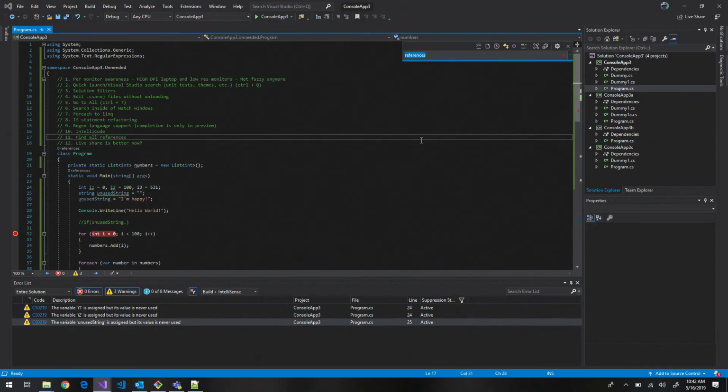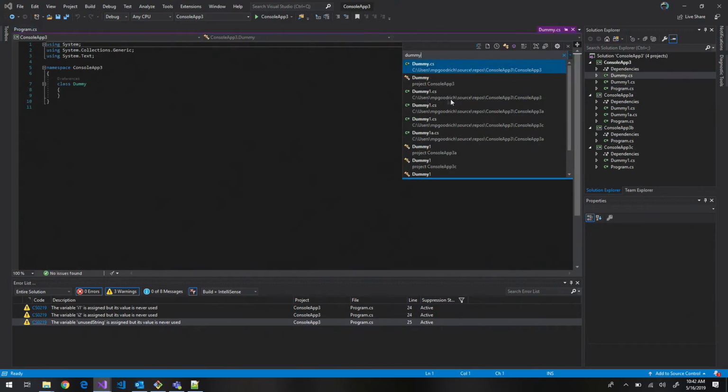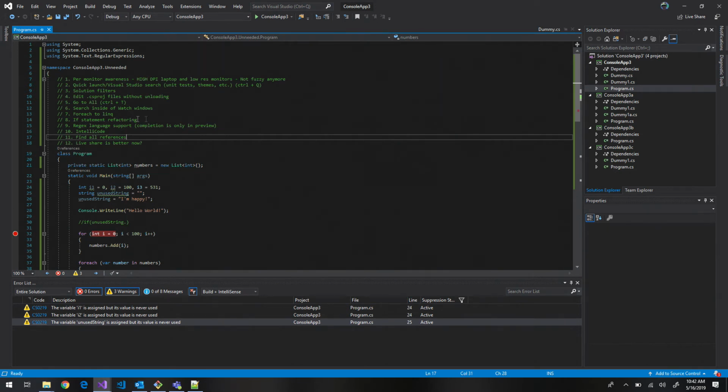Okay, so the next one is a feature that I really like from ReSharper. It's actually probably the main thing I use from ReSharper. It is being able to navigate to any file that I want. In ReSharper it was Control-N, here it's Control-T. So here I'm going to just type in the word dummy, because I created a whole bunch of dummy files in all these projects over here, and it lists them all, tells me where they're at, and I can just select the one I want to go to. And there, I'm there. I like that because I don't remember seeing that before, and I had to use ReSharper for something like that.